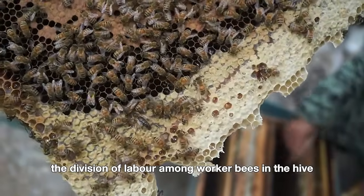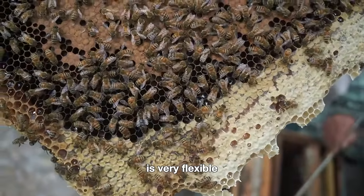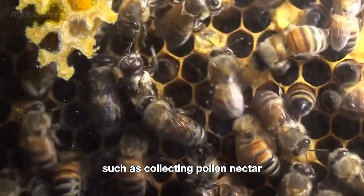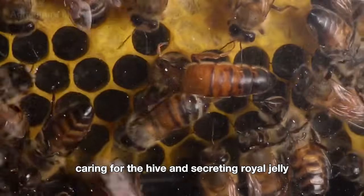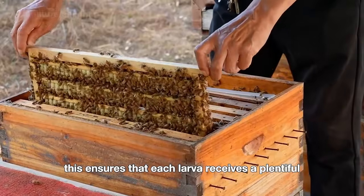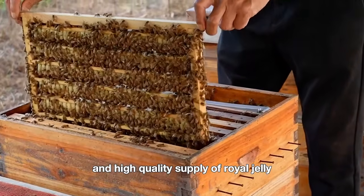The division of labor among worker bees in the hive is very flexible, with different bees participating in tasks such as collecting pollen, nectar, caring for the hive, and secreting royal jelly. This ensures that each larva receives a plentiful and high-quality supply of royal jelly.